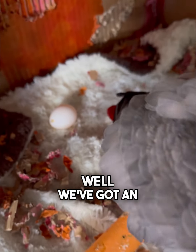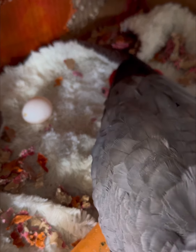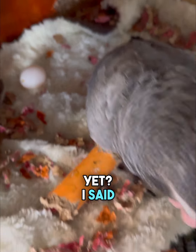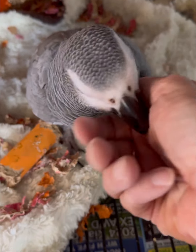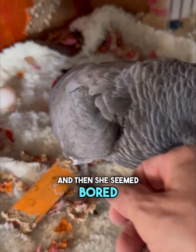Well, we've got an egg. I didn't think she was going to get one. One of you guys told me, hey, did Sid lay an egg yet? I said, no, Sid's not going to lay an egg this year. I haven't been giving her boxes at all. And then she seemed bored.